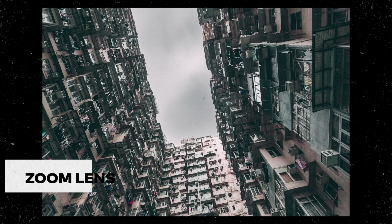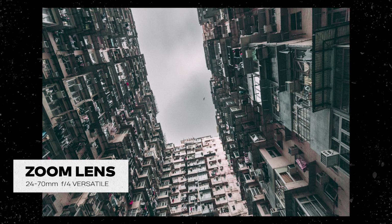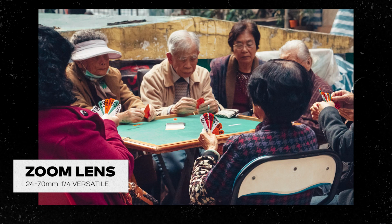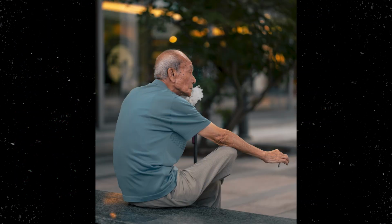A zoom lens allows me to quickly adjust the framing. It's wide enough to capture the entire structure. I also have the flexibility to zoom in for details. Do I use my 85 during the day? Absolutely. Here are some examples.